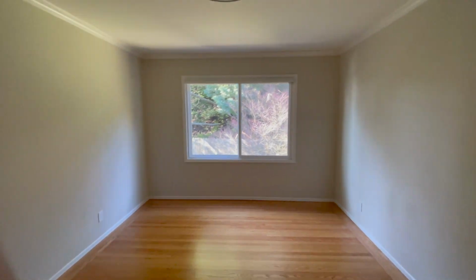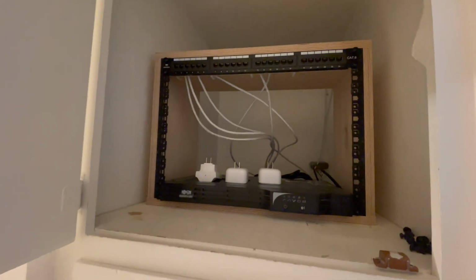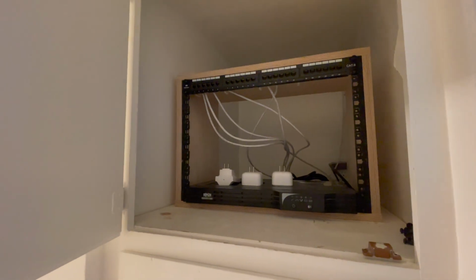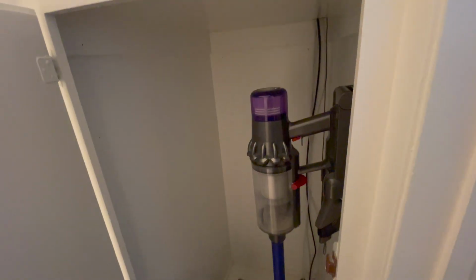So yeah, now let's go downstairs. So back where we started, we can head downstairs. Now the first thing is I made this custom rack, which is kind of neat. It's a really tight fit, so I had to make one that would fit in there, but pretty cool. And then I'm gonna leave a vacuum for the future owner.